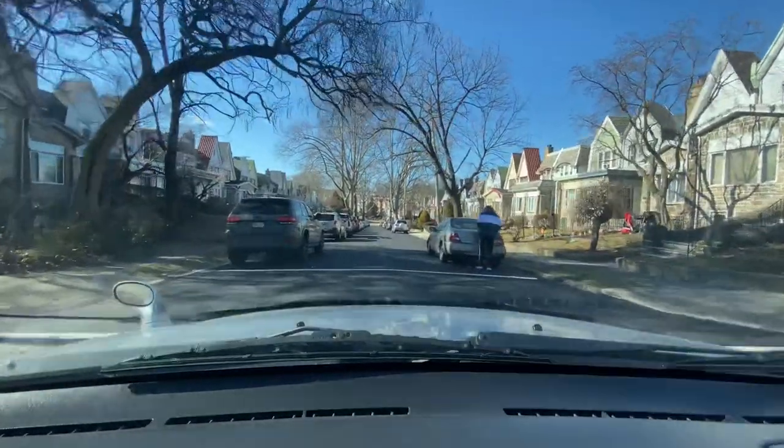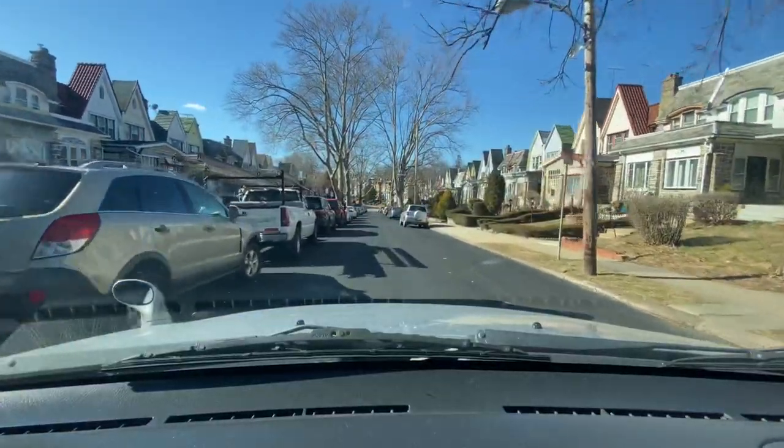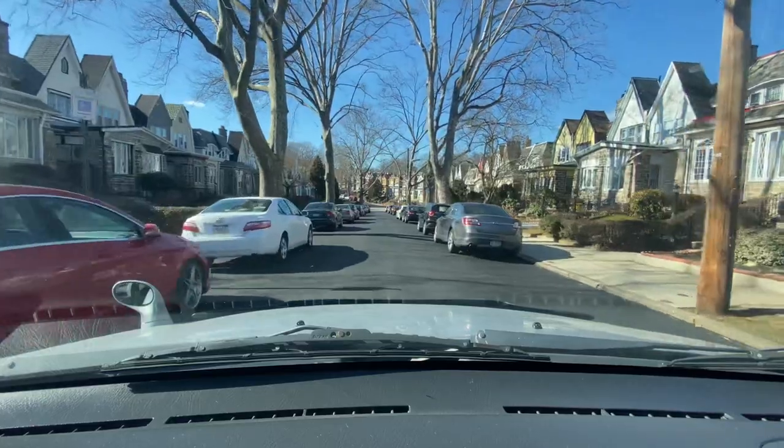We got a young brother about to unlock his Nissan Altima. And probably pull something out of it. I don't know, but he went to the trunk.